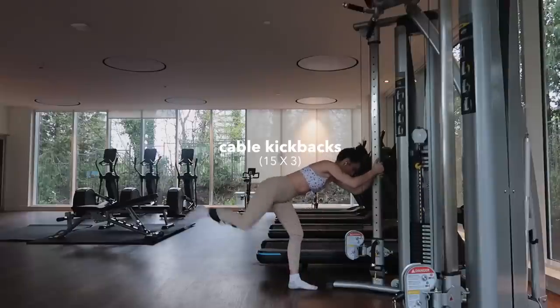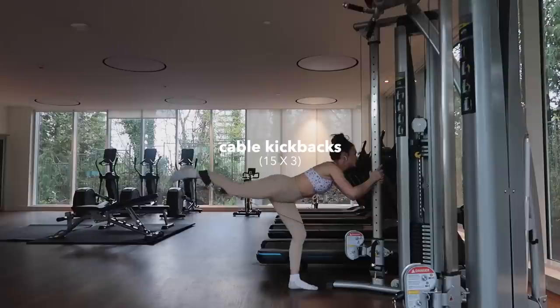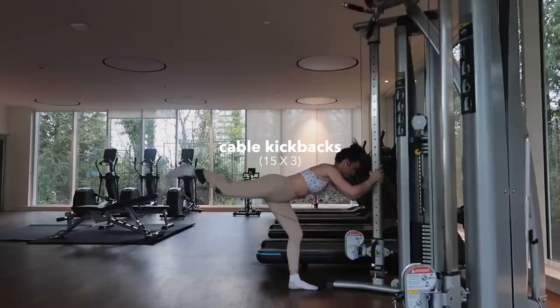I'm pretty sure these are called cable kickbacks. These are just so good and I honestly love these so much. They also burn a lot and I feel like they're just really good and target the glute area really well.